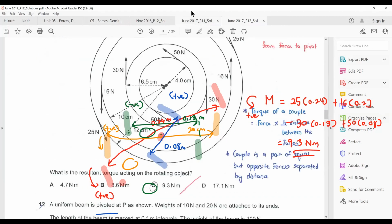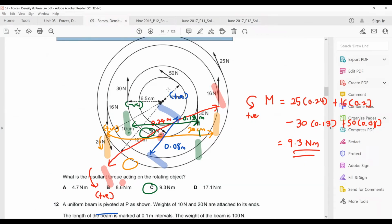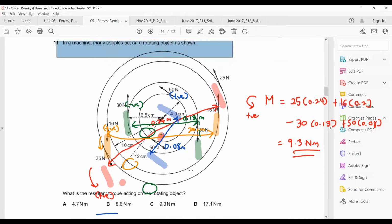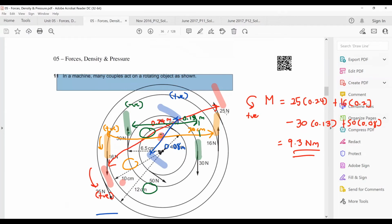Answer is C. Okay. So this is how you add up moments or torques together. All right. So long as you have some idea of that, I think you should be fine. Okay.